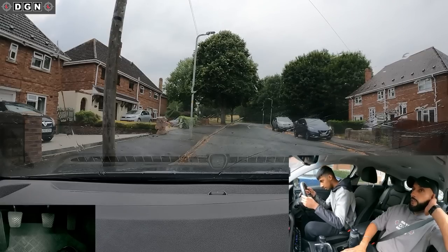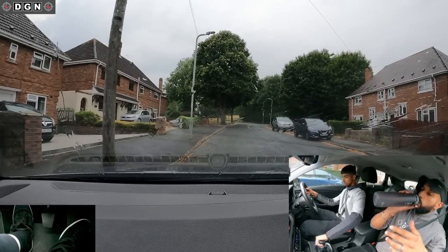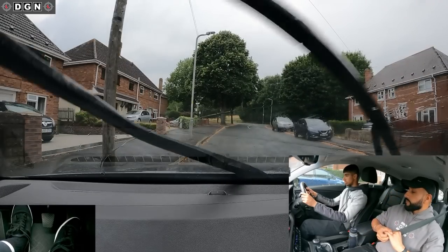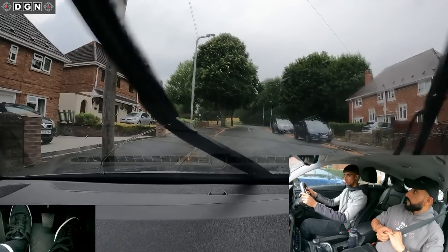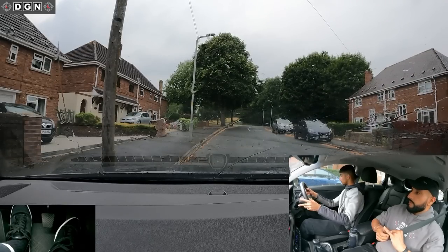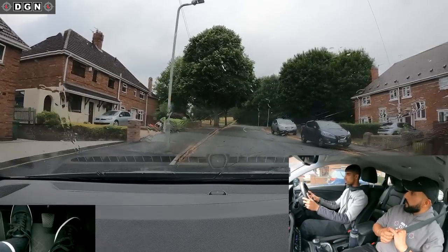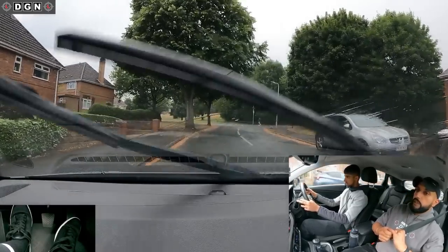Okay. So after you move off, at the end of this road, turn right, please. We're not moving, are we? That final check again. See, don't come off the gas here. End of the road, turn right.